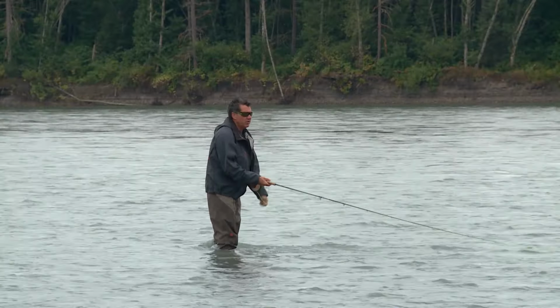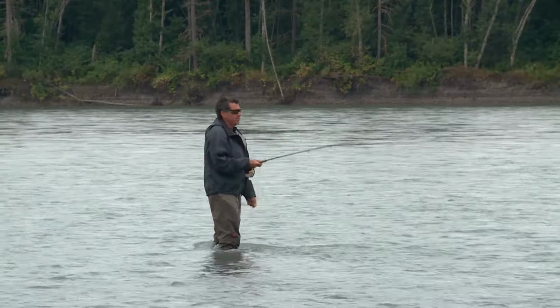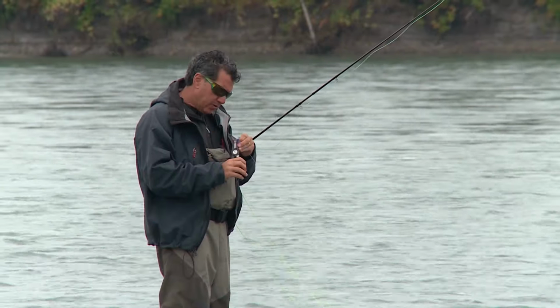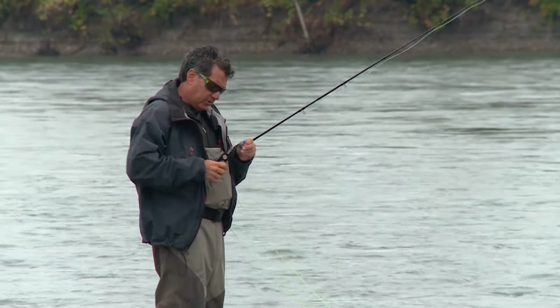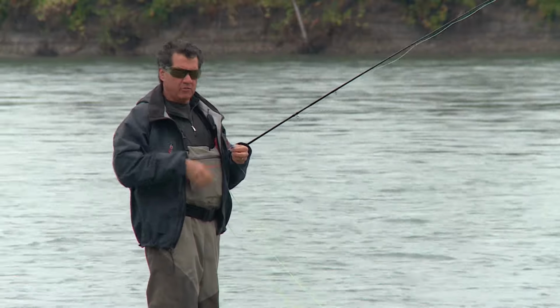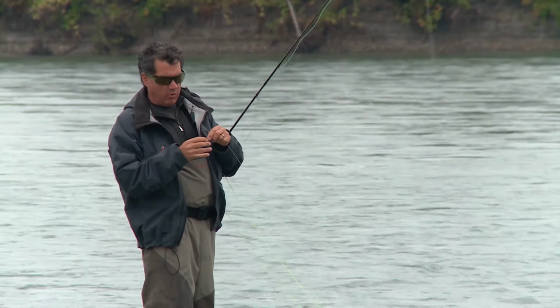So every 15, 20 minutes, take about 30, 40 casts. If you've got nothing, change it up. Just make sure and always check that the barbs are pinched. A lot of people don't tie with barbless hooks. Make sure she's all pinched up. And I decided to go a little darker. Again, as I mentioned earlier on the show, I like to start with the brighter colors in the dull weather.